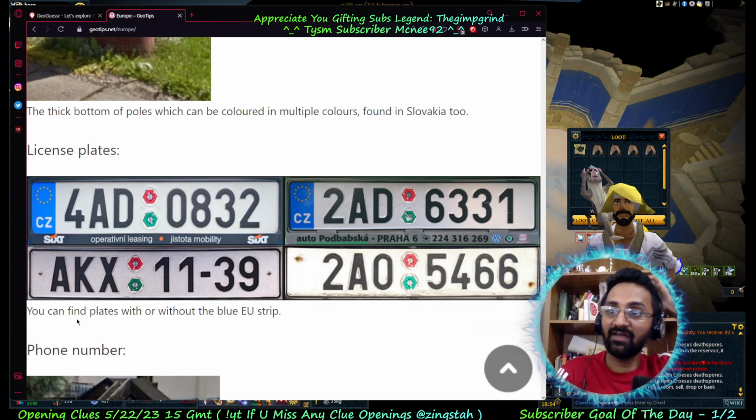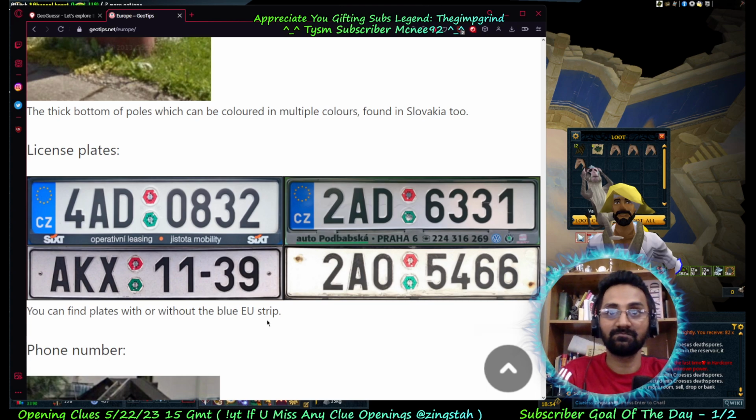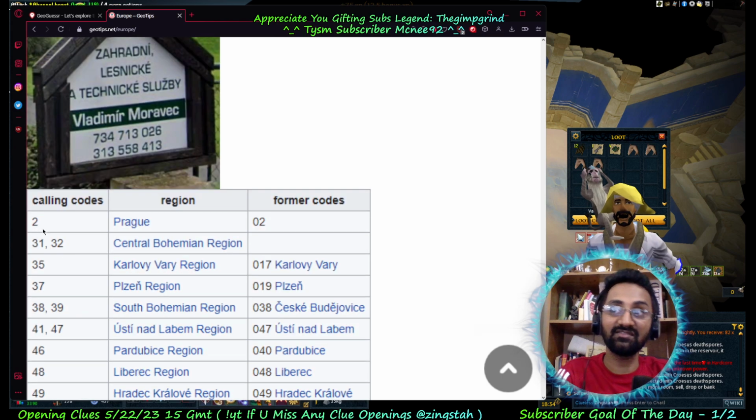You can find plates with or without the blue EU strip. Okay. Phone numbers. Alright. So Prague is 2.